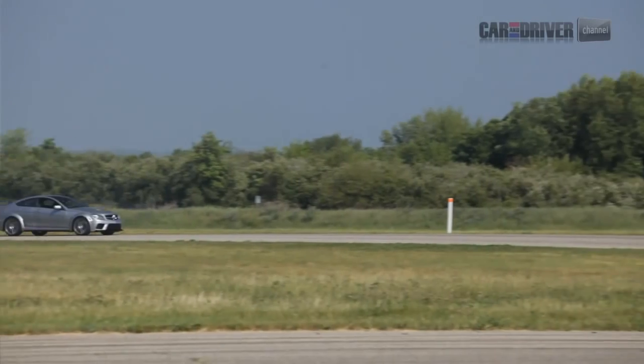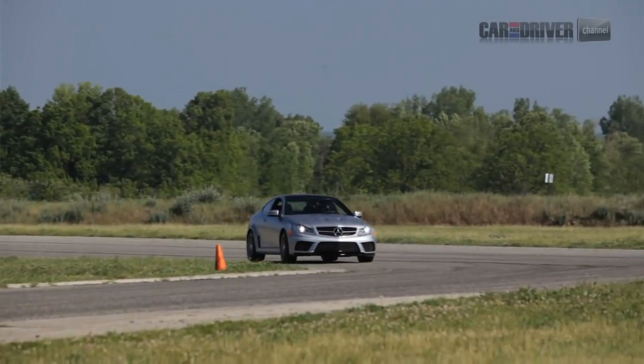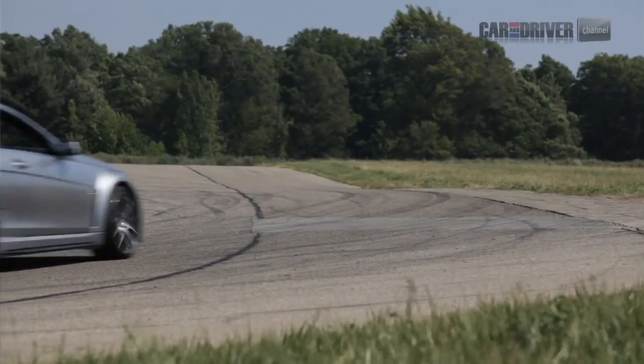So what we've got here is Europe's answer to the big, weird, hairy car, right? Right. Pulls pretty well. What a sound. Sounds great. You can hear it. There's little crackles on it. Gives a nice blip. Pops and burbles.